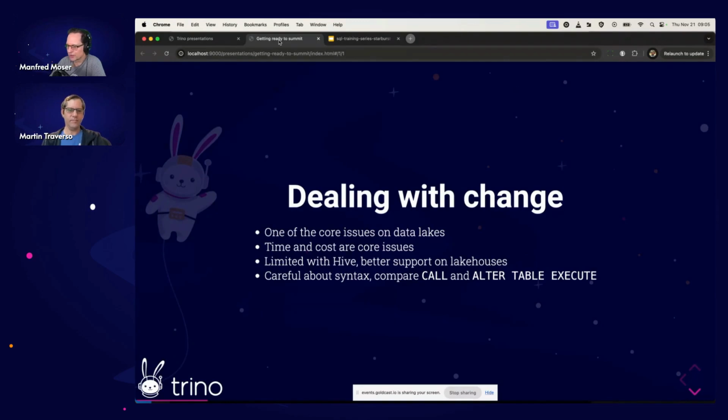Yeah, so as you mentioned, time and cost are core issues, right? It's easy if you have a little Postgres database, and A, it supports those kinds of changes, and B, update times are nothing and the costs are nothing. But if it's a massive data warehouse, and even just the runtime of these queries goes into the days, and storage gets stuck everywhere, it gets very difficult.